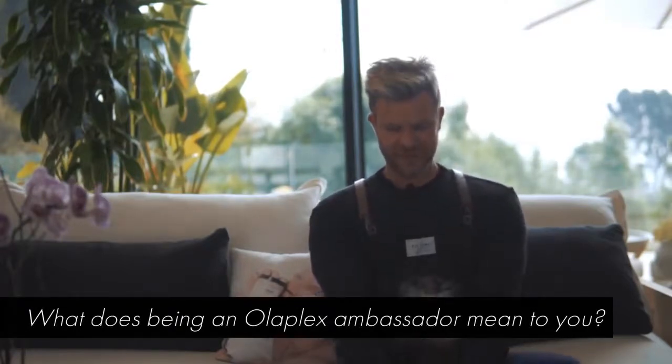Being an Olaplex ambassador is a big deal to me because Olaplex is something that over the years of using it, it's something that I really believe in. I'm super passionate about it. I'm a huge fan of keeping the integrity of hair. I love long, beautiful blonde hair, so this product in particular was a complete game changer for my business. So I feel very lucky, very fortunate to be a part of this family.